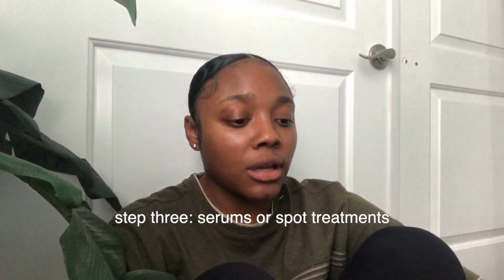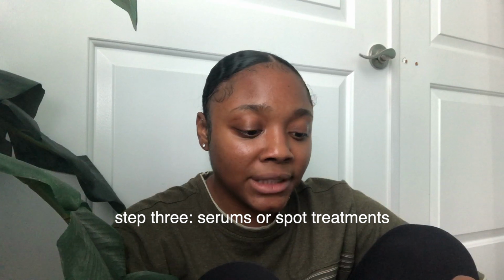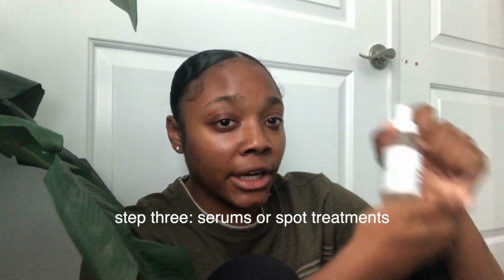After I wash my face and I tone, I use my serums. Well, I only use one, and it's called Lactic Acid 10% plus HA, and it's by The Ordinary also.